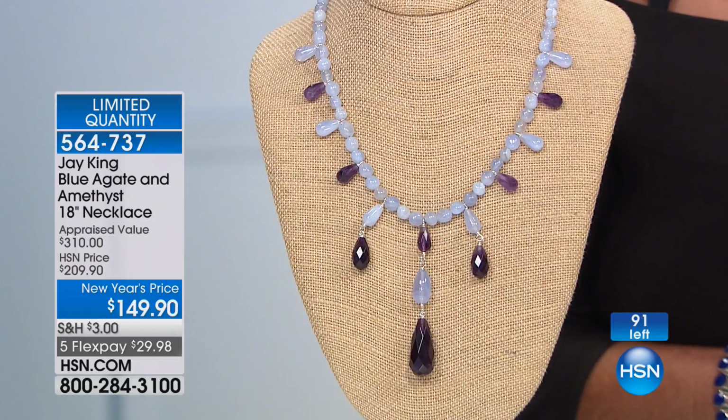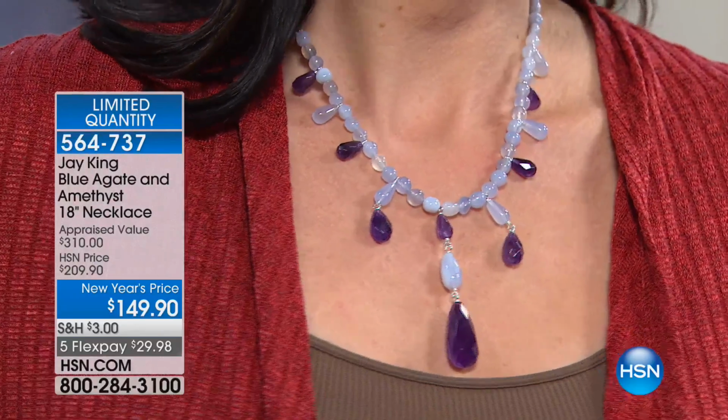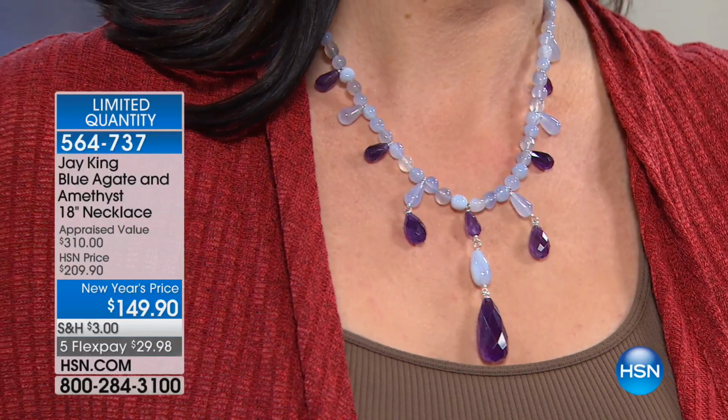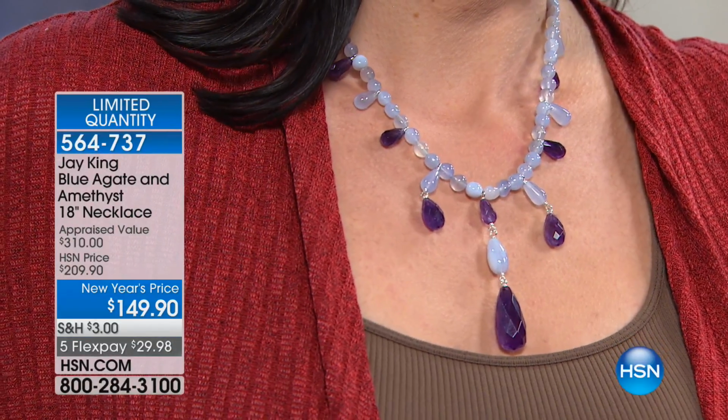It's a New Year's price at $149 versus $209, so we're $50 off? That's absolutely incredible. I love this. It's an elegant version of a Jay King piece. I designed this, I really like it, and here again, you're combining 2 unique materials.